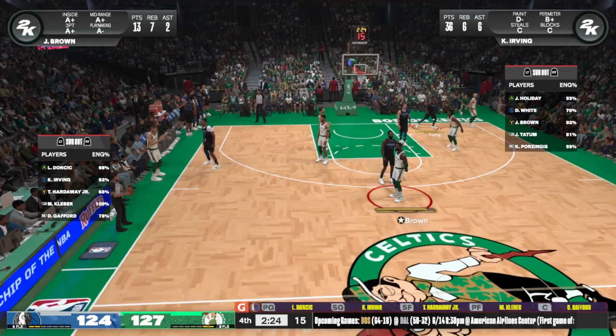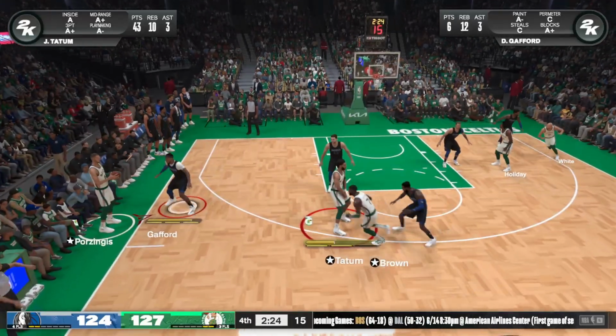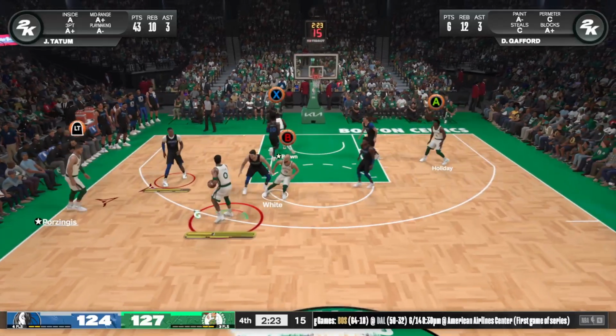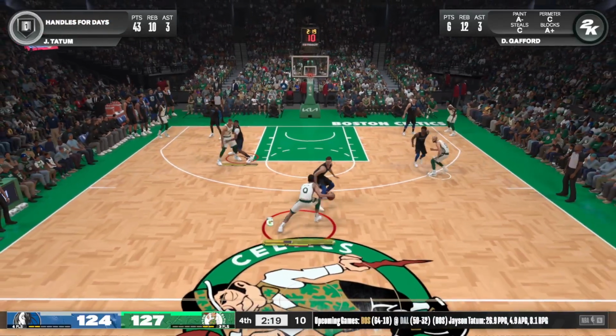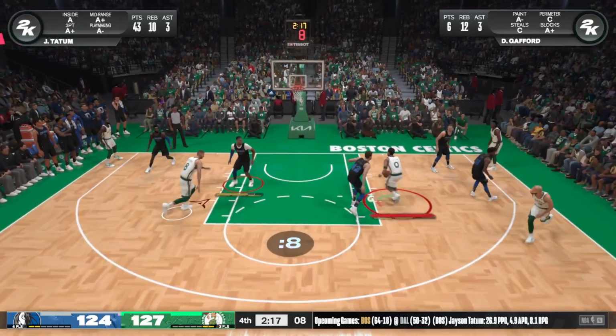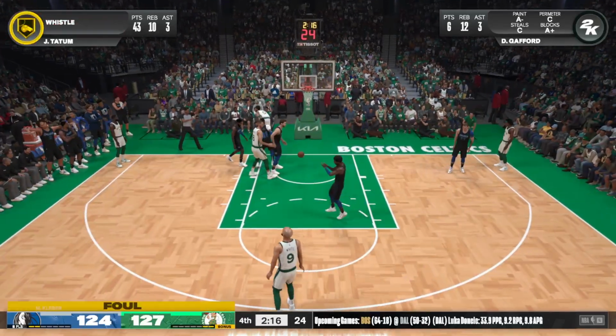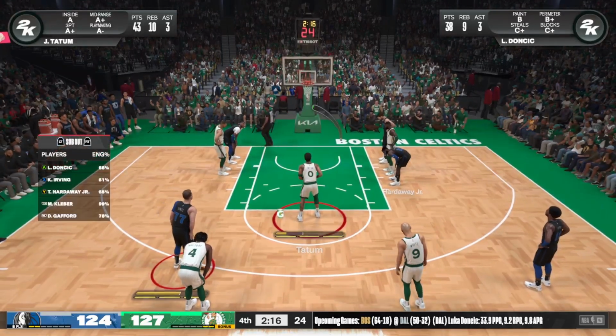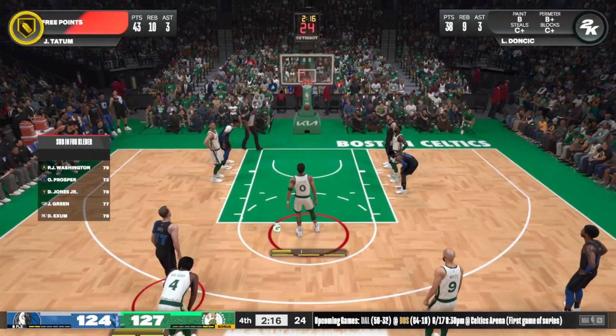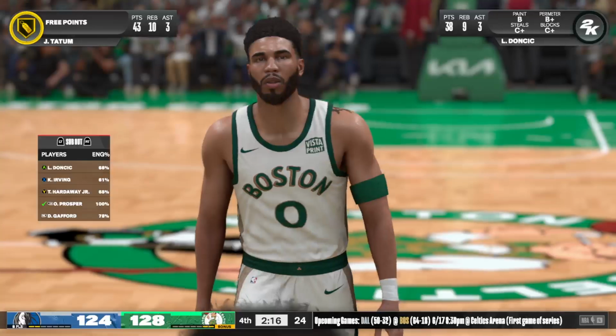Substitution, Daniel Maxi Kleba, Tim Hardaway Jr. Kleba against Tatum. Two free throws coming up, and they call the shooting foul. I think Tatum got what he wanted there. Shot in the air and the foul. Well done.